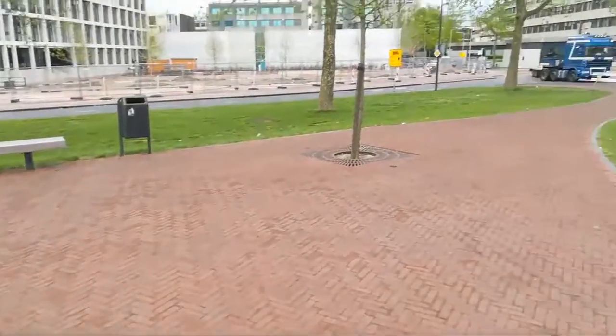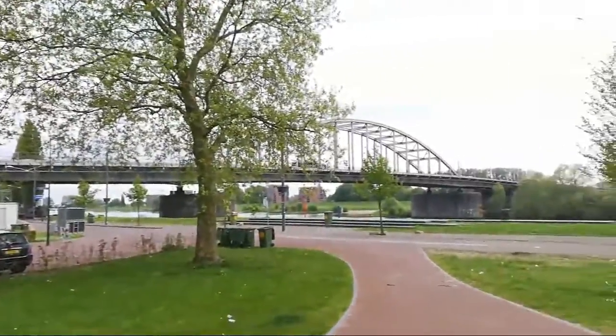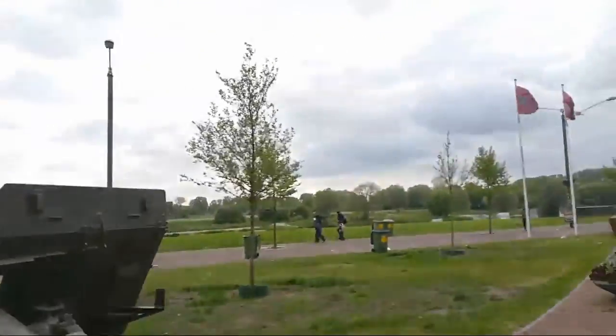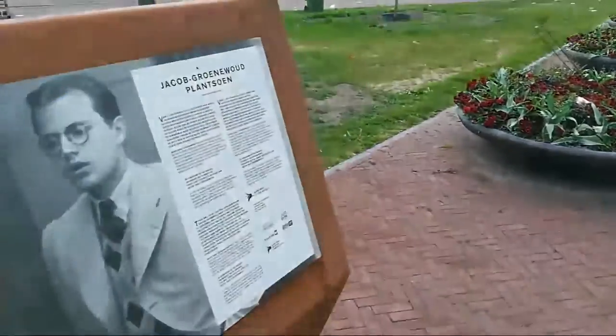No, I'm not at the military museum. I'm at the Arnhem Bridge. There's a small monument here with the 25-pounder gun. And there were a lot of information boards back in the day here, but they're all gone now. There's only this one.